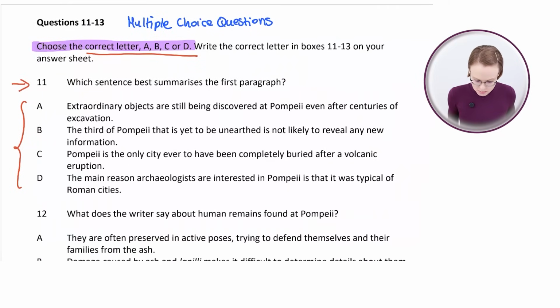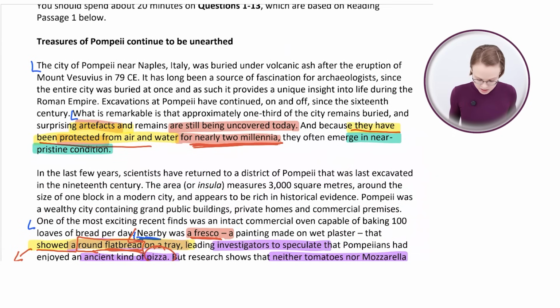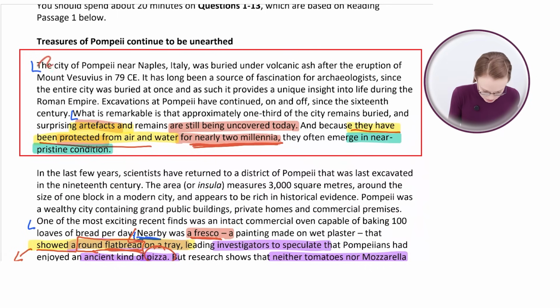Which sentence best summarizes the first paragraph? So we don't read the answer choices because we would waste valuable time. We go directly to the first paragraph, we skim it, and then have a look at the answer choices and figure out the correct answer. So let's start reading from here.